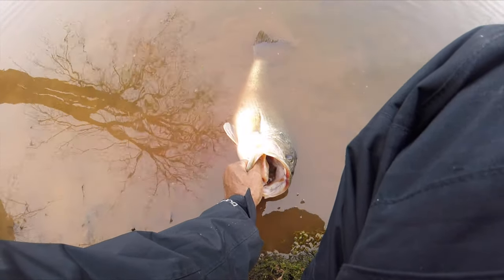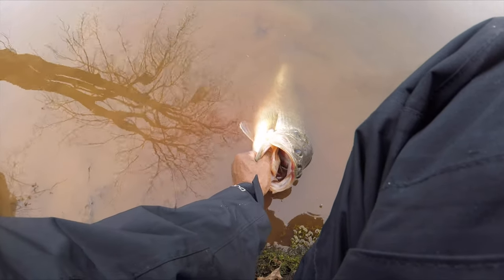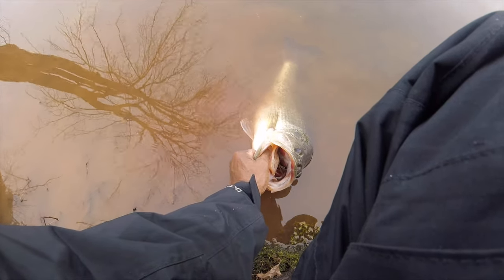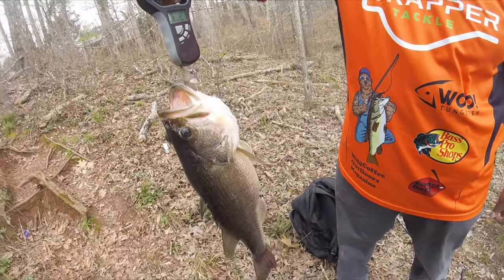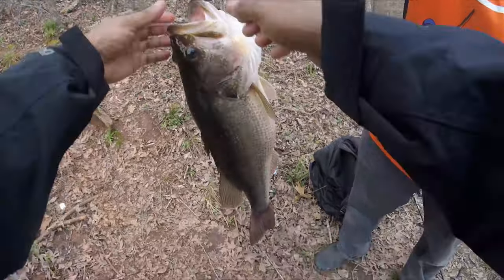Hey, right before this one, I seen one come up and swipe it. He missed it. That's a giant right there. Golly. Oh yeah, that's 8, 7, 8 easy. Cool. 6'1". Mm-hmm. That'll do. She was a feisty one too.